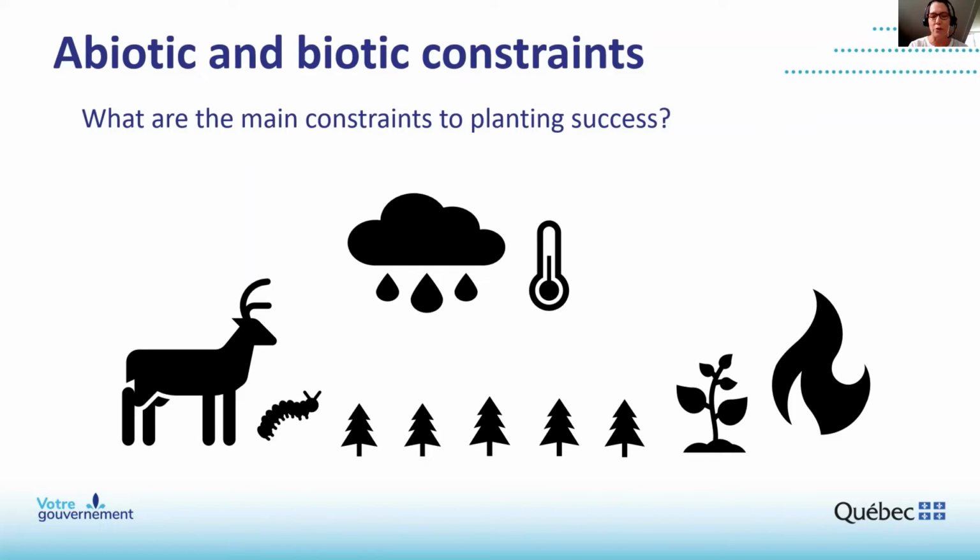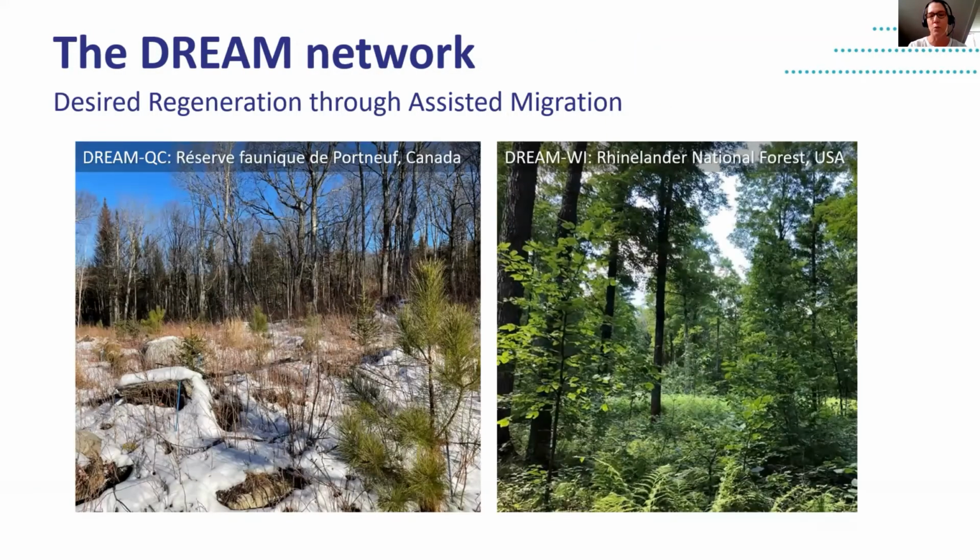Actually, this is what the DREAM network is studying. DREAM stands for Desired Regeneration Through Assisted Migration. This is a cross-border network with partners from the USDA Forest Service, namely Alex Royo and Crystal Kern, the government of Quebec, Université Laval, and other agencies and universities. Our first experiment was implemented in Quebec in 2018, and a second one is currently being implemented in Wisconsin, which is what Tyler was talking about.